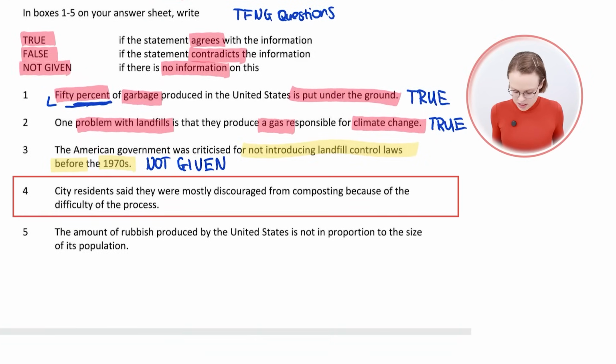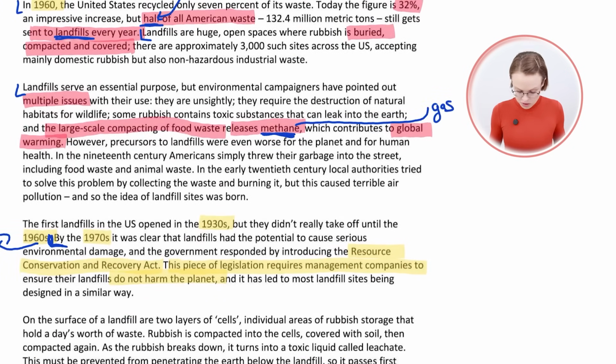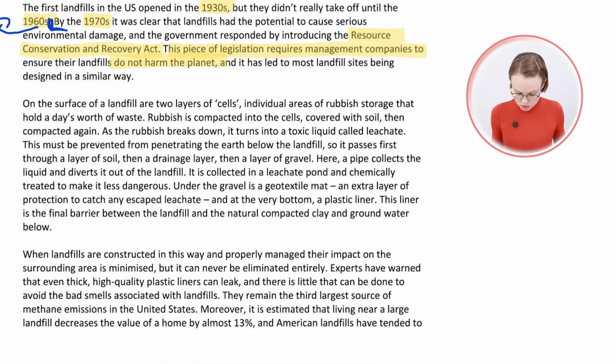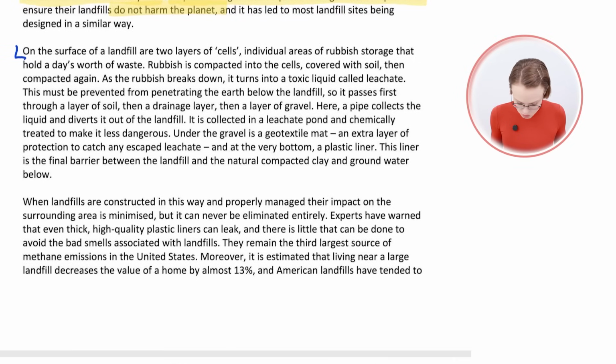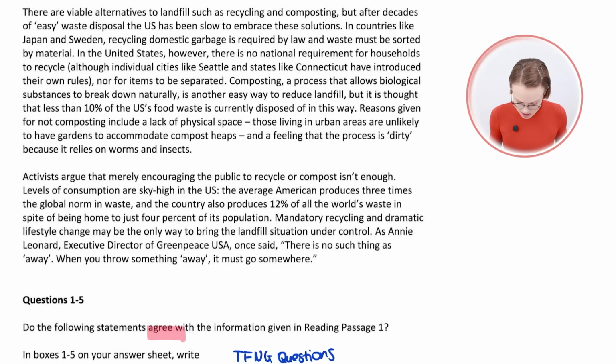City residents said they were mostly discouraged from composting because of the difficulty of the process. So we're looking for composting. The city residents said they were discouraged from composting because of the difficulty of the process. So let's have a look at the passage. Where does the passage talk about composting? We had a look at the first, second, and third paragraph. There was nothing about composting in there. So let's move on. Can we see anything about composting in this paragraph? Let's quickly scan the paragraph to see whether there is anything about composting. I can't see anything. This is a description of a landfill. The section describes a landfill in detail here. There is nothing about composting. Let's move on. The next section also talks about landfills and their impact on the surrounding area, but there is nothing about composting. Next.